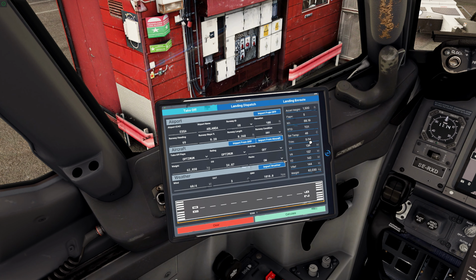Starter cut out. Okay, which is checked. Number 2 stable. Start engine 1. Starting engine 1. Engine number 1 now coming to life. The aircraft, as she gets ready to go.